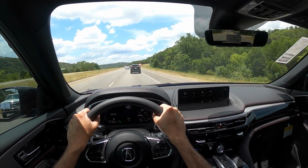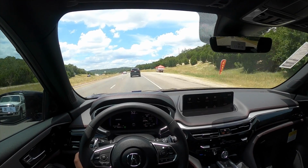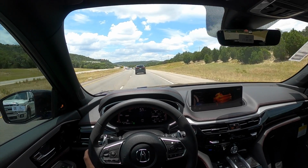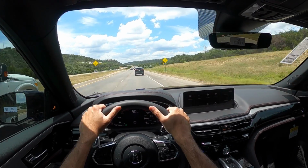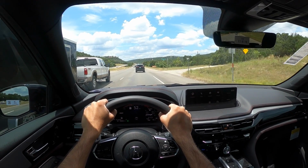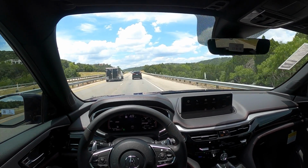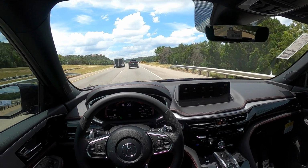And then in comfort mode, things are obviously a lot more relaxed. The suspension's softer, the steering is a lot more pliable. But in sport, it's not like things get a lot stiffer or a lot different. Definitely the handling tightens up a bit. And because this car does not have the Type S-like power of 355 horsepower, you don't have a ton of power in here to play around with, but this car is ultimately meant for luxury and comfort and quietness, which all of those things the Acura does a great job at.